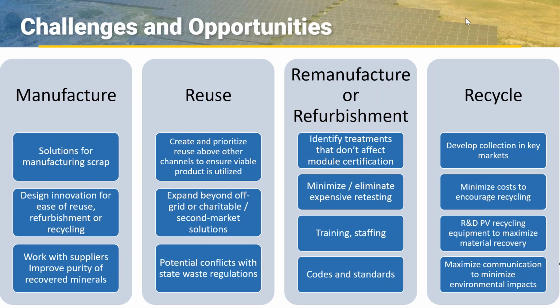And then, of course, remanufacturing and refurbishment is another area where we would like to see more activity, but there are some regulatory challenges there that we're looking forward to working on and addressing, and then obviously continuing to work on improving the resources available for recycling as well. And then also working on communication with industry, with stakeholders, with consumers so they understand that there are actually resources available to them.